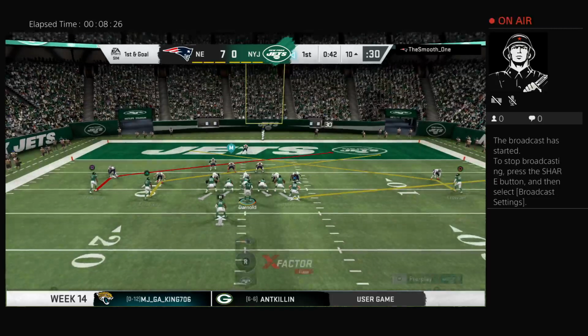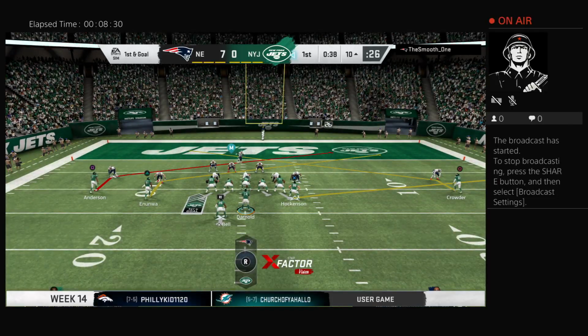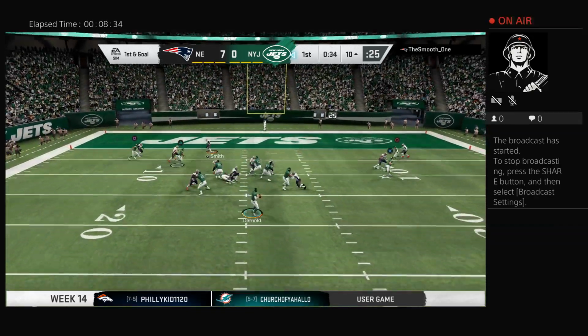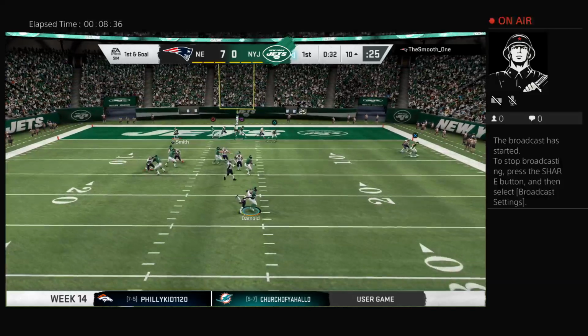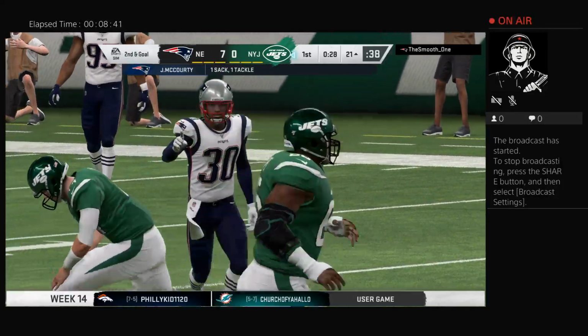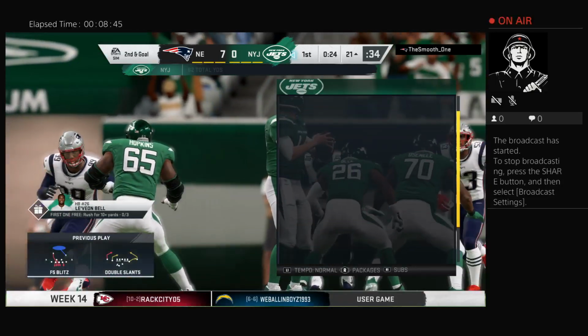So the face mask, quite a blessing there, as they'll start out of harm's way with a 1st and 10. Darnold from the gun, and he's not able to get away. Sacked back at the 22. Jason McCourty, a safety blitz and a sack.